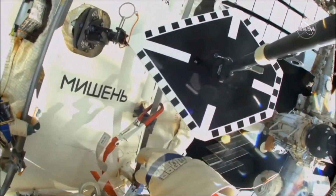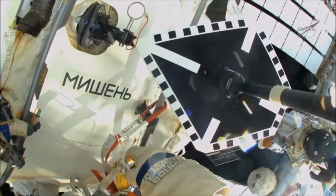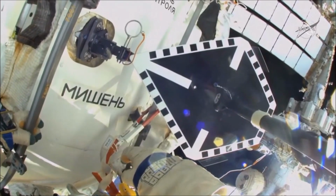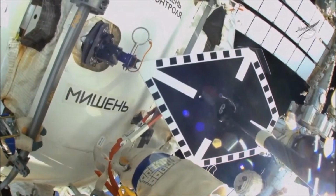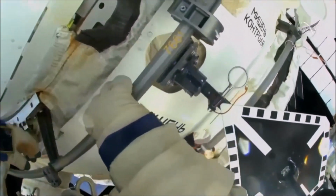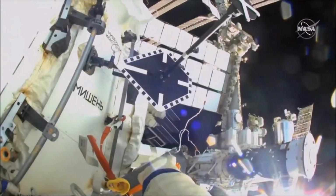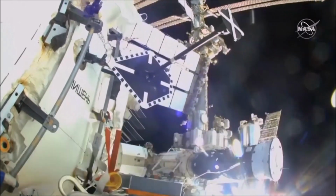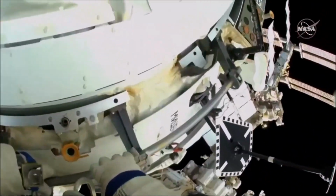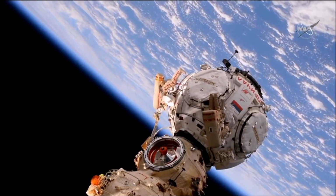Can you see? Is it looking good? See what? I put the lock pin back inside. Is it looking normal? Yes. So if you can move the camera so we can see the target a little bit more. This way? Further back. This way. So I pushed it off.